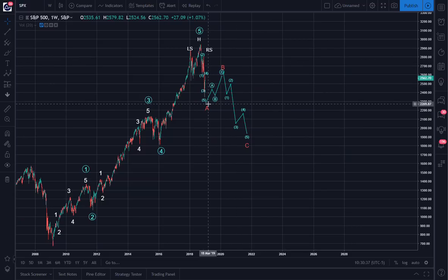During this B wave, many of the bulls will get giddy again. They'll come out of the woodworks and say to the moon, new all-time highs coming, but they will forget about the coming wave C, which should also unfold in 5 waves. Thereby we have 5, 3, 5, a zigzag.